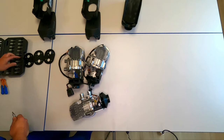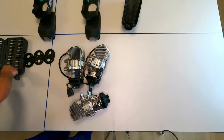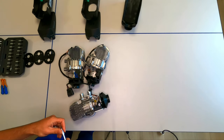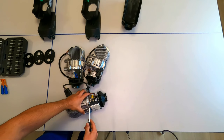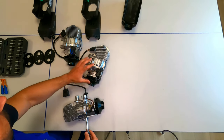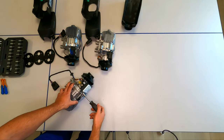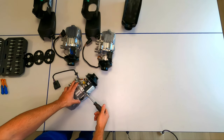Okay, so this one is a Torx. Let me just get the tool here. Let's try to take down the ECU. I will move this a little bit aside, and we will focus on this one.